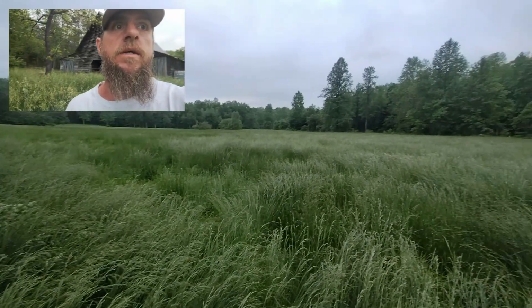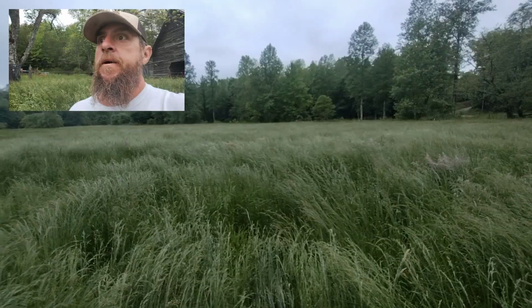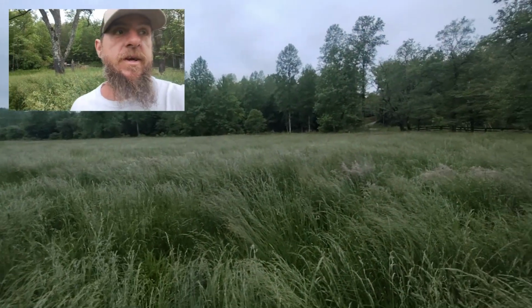So we've kind of just with animal impact, we've turned this back into extremely useful pasture that is just cycling carbon like crazy. And we love it.